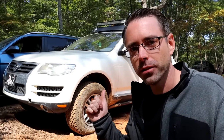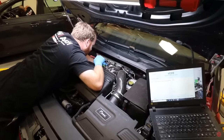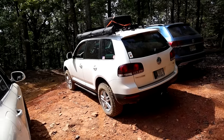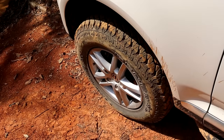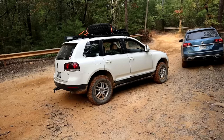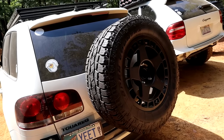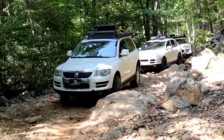This is Jack's Touareg 2. Jack actually works at our shop. You may have seen him if you watch any of our Instagram stories or anything like that. He has a 3-liter TDI and has just about everything that Mike's made for these in terms of skid plates, lifted, and all that stuff. So he's gonna be very similar to the other gentleman over there with the rear mounted tire.